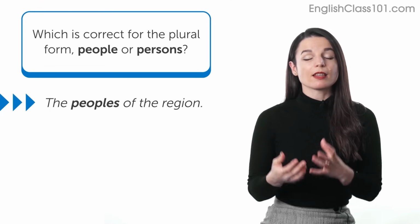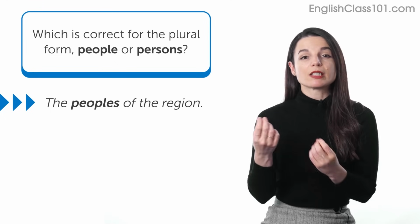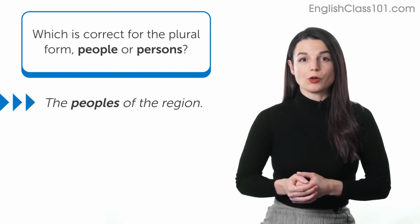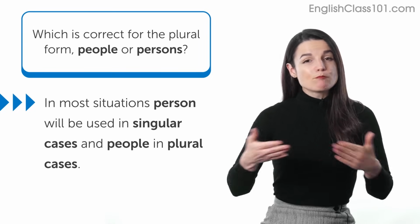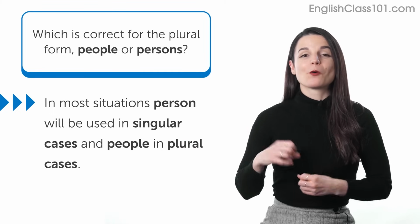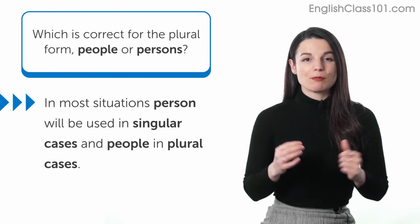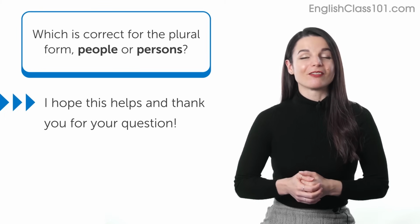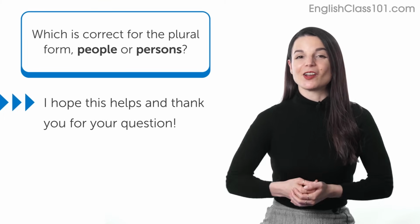So you may see this from time to time when talking about specific racial groups or specific ethnic groups or specific tribal groups. But again, in most situations, you can follow the rule of singular, one person, or multiple, 2 or more people. So I hope this clarifies any doubts that you have about the uses of these words. Thanks very much for sending along your question.